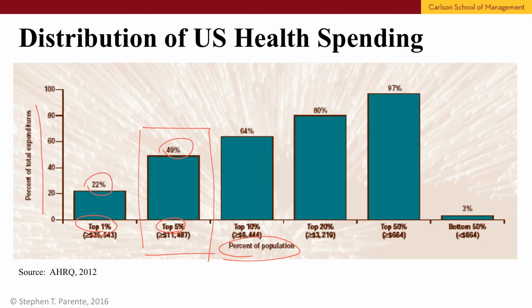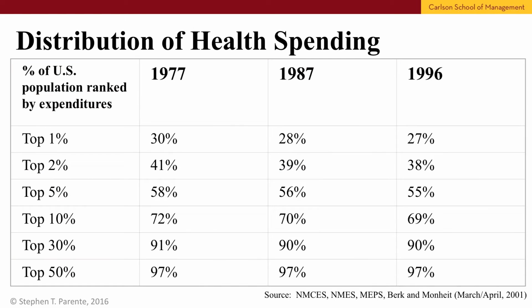And what it really does focus on is that when we think about where our healthcare dollars are going, really the sickest, if you will, are getting hopefully the amount of money that they need. And then when we get further out in the distribution, it's really a fairly marginal contribution in terms of where their costs are. So here's another way of looking at trend going back in time, 1977, 87, 96.